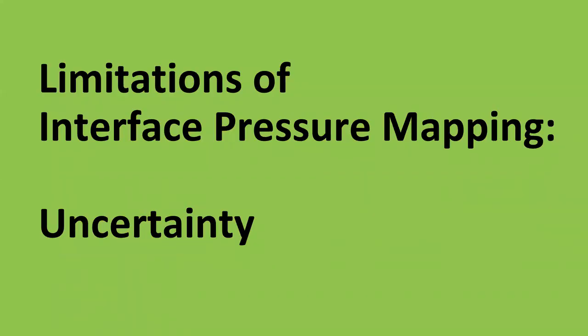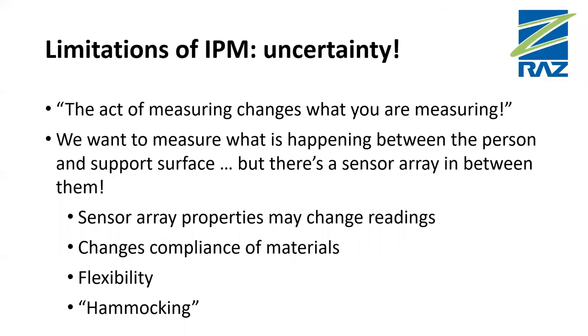But what I want to do now is talk through some of the limitations, because yes, IPM systems are great and we can get a lot of information out of them, but we also have to understand the limitations so that we know when our clinical reasoning needs to come in and help us understand. The first limitation is around uncertainty, because the interesting anomaly here is that the act of measuring changes what we are measuring.